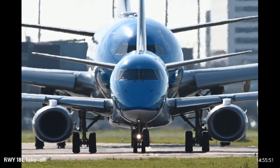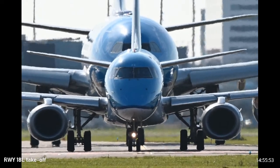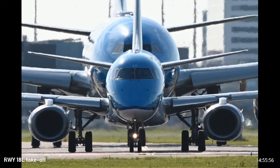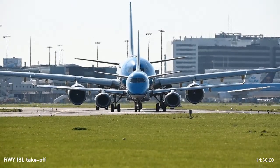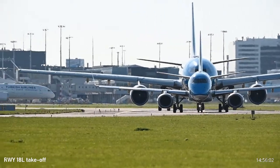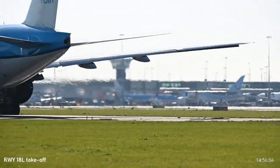To give you guys an idea of the size difference here, look at this. So the Vueling is on its takeoff roll, which means we're going to see the 777 take off very shortly.